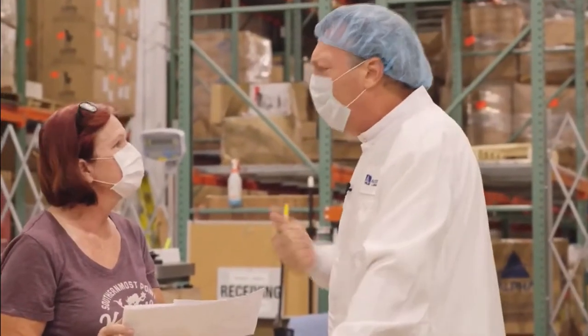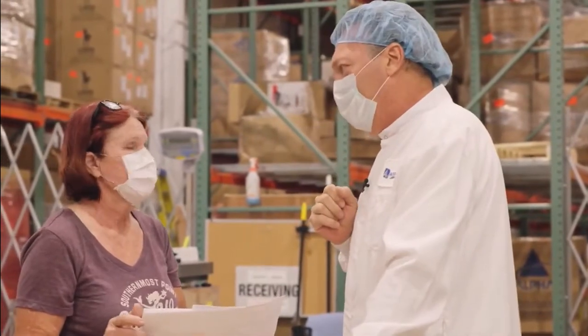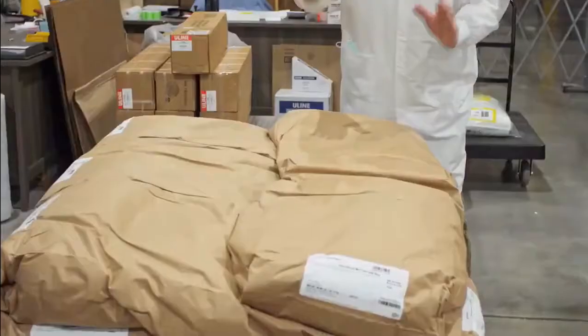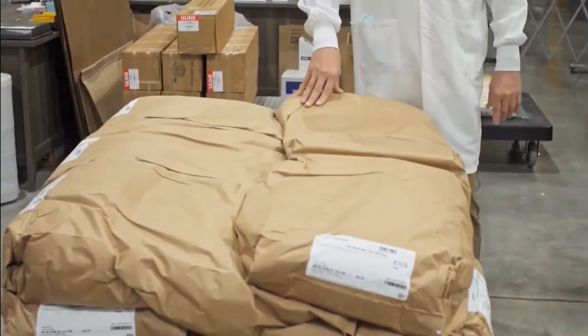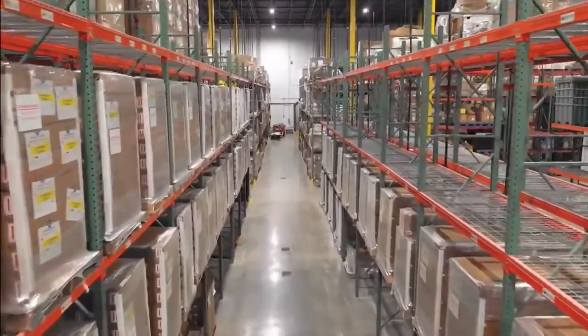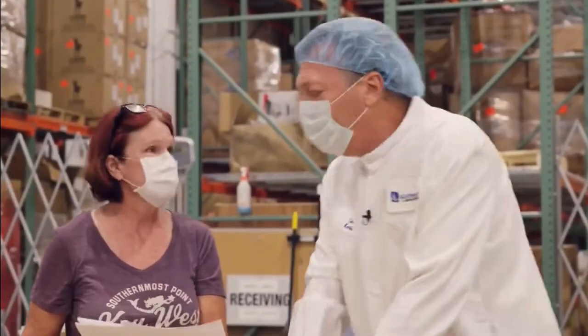Correct. And about how long does it sit in this jail, if you will? About a day. About a day it sits in jail until quarantine does all of their micro testing and all of that stuff. And then where does it go? And then Matt comes and takes it to his area and stores it and puts it into each of the areas that we're going to use the product. Well, thank you very much. Great procedure.